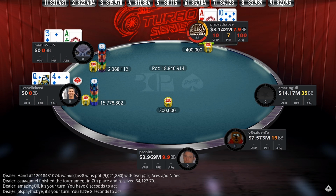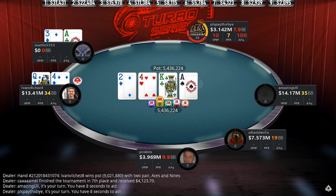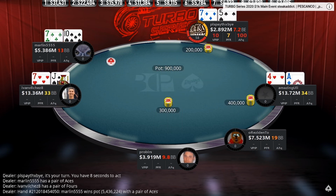Queen 4 for Ivan, just rips it all in. Marlin plays call with ace 3. Ace 10 lays it down. Ace on the turn, that locks things up for Marlin. They get the full double.